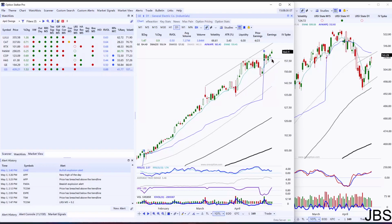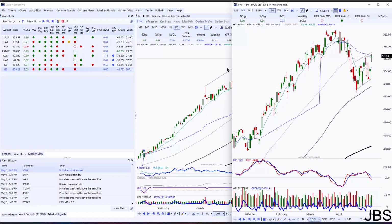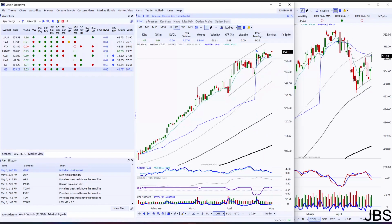So I think GE was a nice pick, pretty small pick. We have a small starter size here. We got this move to produce how we wanted. And then if I held until the end of the week, I would say, look, the market didn't do quite what I expected it to do. GE did well, but I don't have a lot of confidence. So I'd probably stick with the starter position. I'd keep it open at this point, but I wouldn't do anything crazy with this until we get a breakout. If we get a breakout, then maybe I can add to GE.